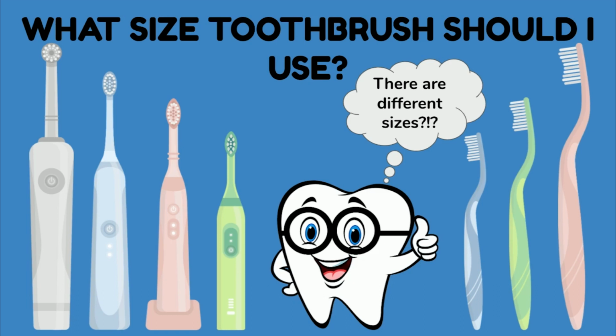Also, notice that electric toothbrushes that are made for adults always have the smaller size heads on them because it's much easier to get plaque off our teeth when we use a toothbrush that fits in our mouth nice and easy.